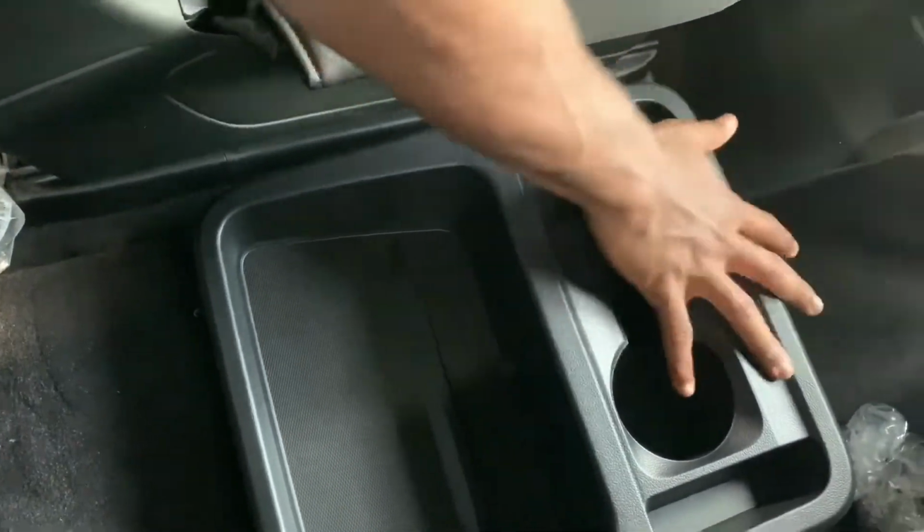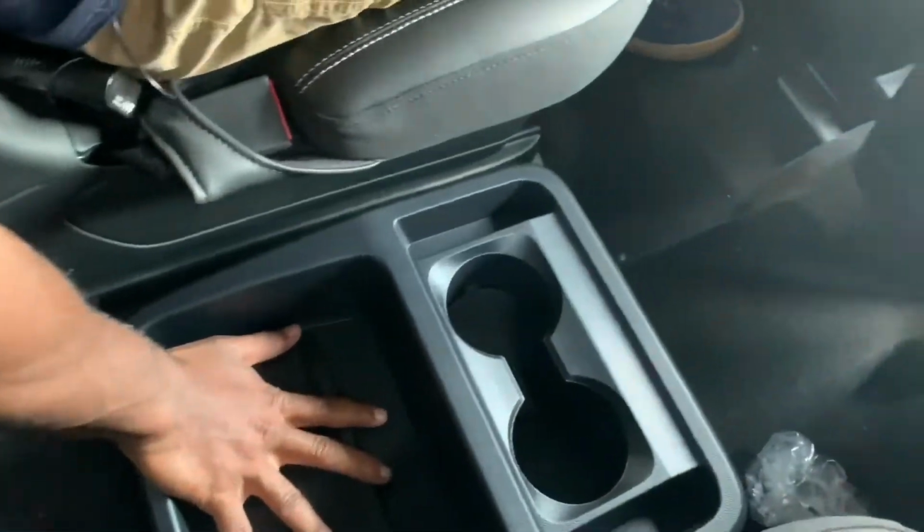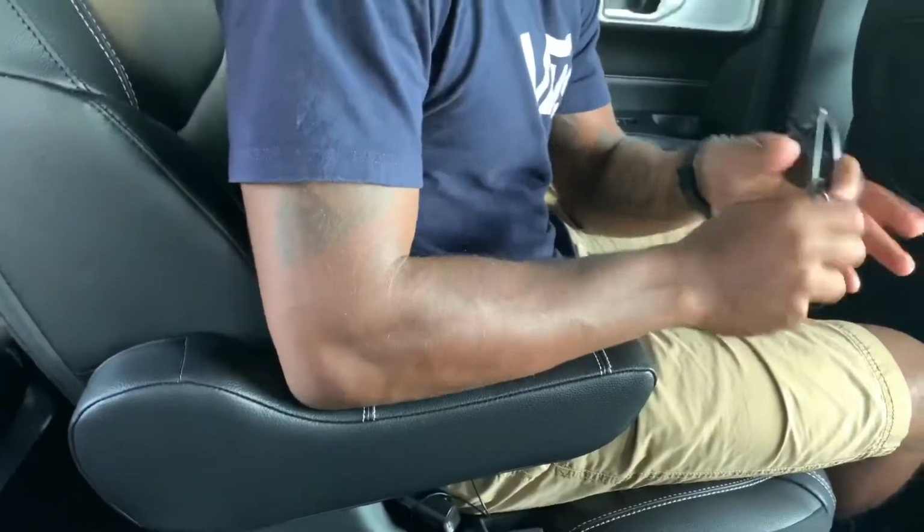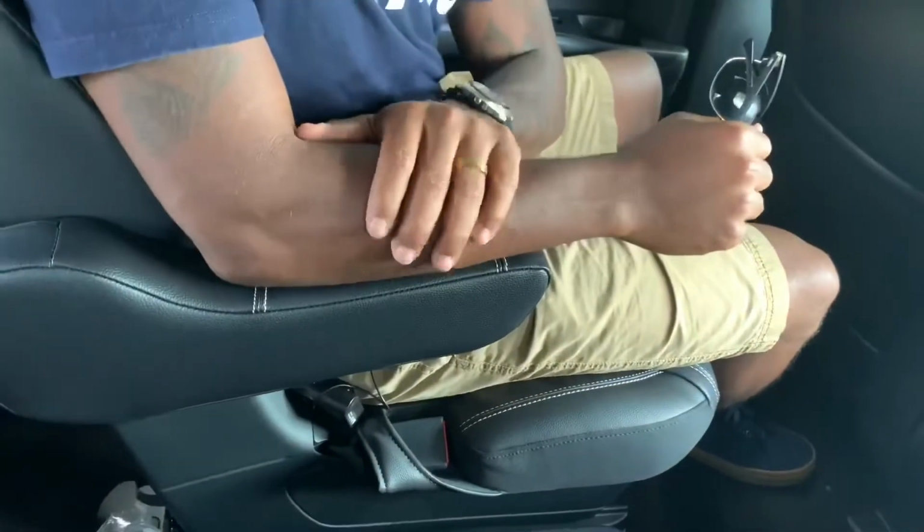I was watching the video yesterday. Ford says you can also step on this for little kids and whatnot, but I wouldn't prefer my kids to step on this because it may track dirt inside the car. And just like other competitors, they don't have this little tiny armrest. It has a nice width to it and whatnot. So we're gonna take a look.